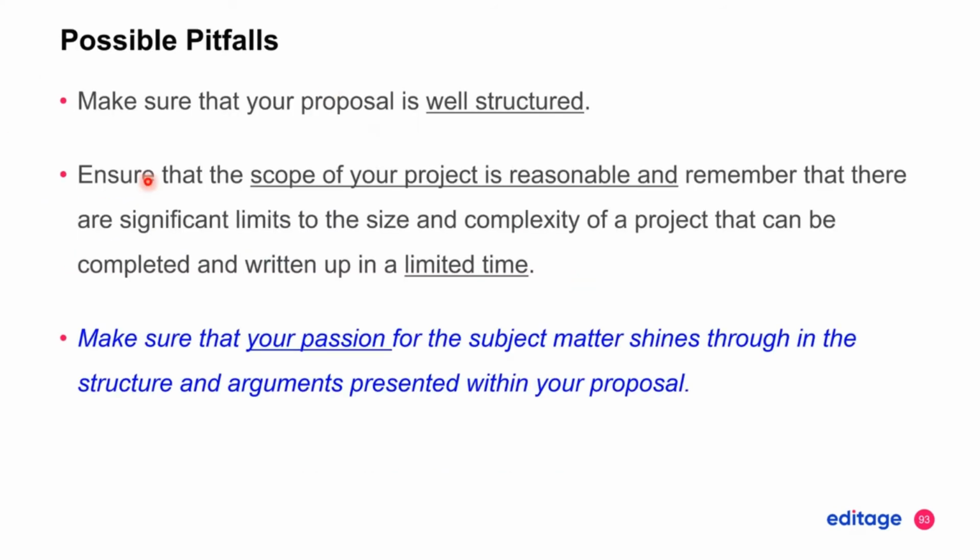Again, make sure your proposal is well structured, ensure that your scope of research is reasonable, and there are usually significant limits on the size and complexity of projects. So make sure they're feasible and you can complete your project within a limited time. And most importantly, make sure your passion for the subject matter shines through in the structure and arguments presented in your proposal. They want to hear from ambitious scientists with big ideas. They want to fund the big ideas. So make sure you communicate these broader impacts and these societal impacts. Those are most likely to get funded.